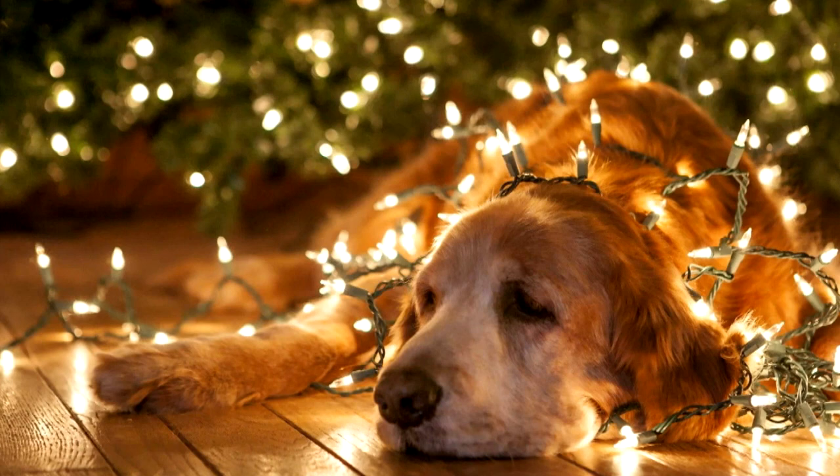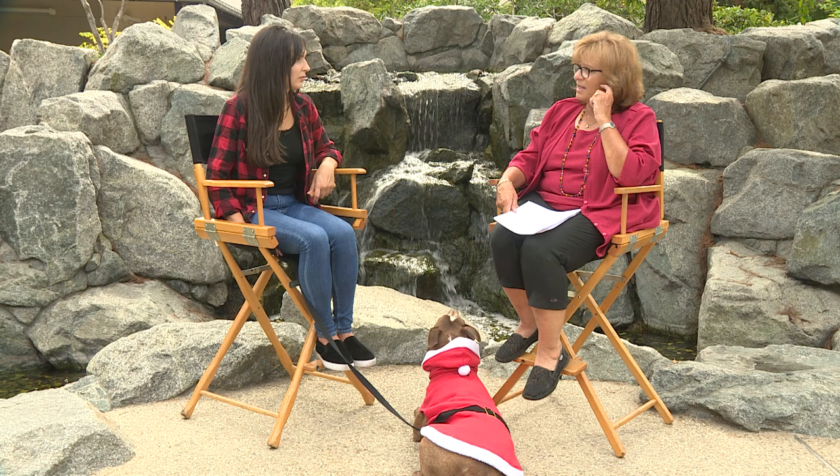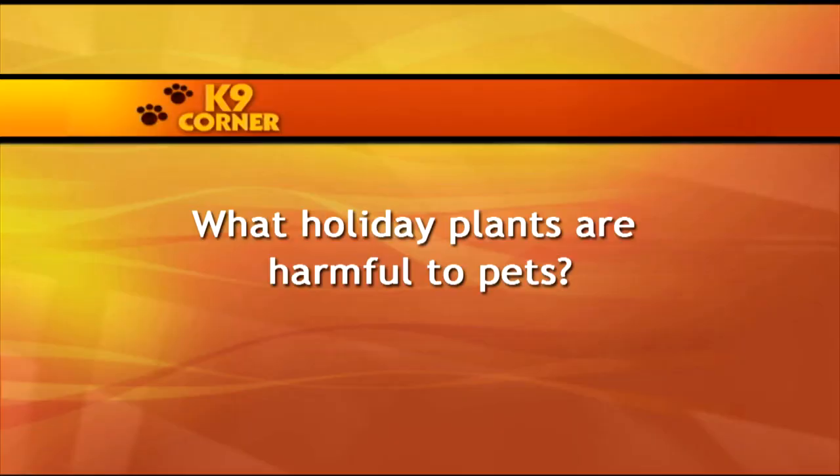Lights, they can get electrocuted if they chew on those cords. They can pull the tree over. Snow globes, if they knock one over and it breaks open, they usually have antifreeze in them, and that's poisonous to an animal.